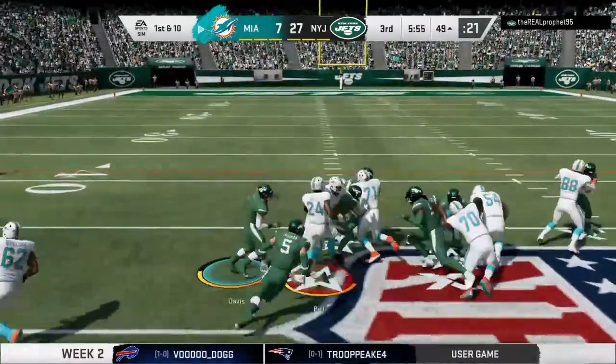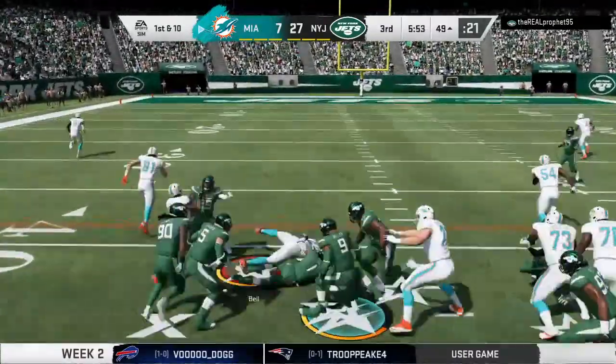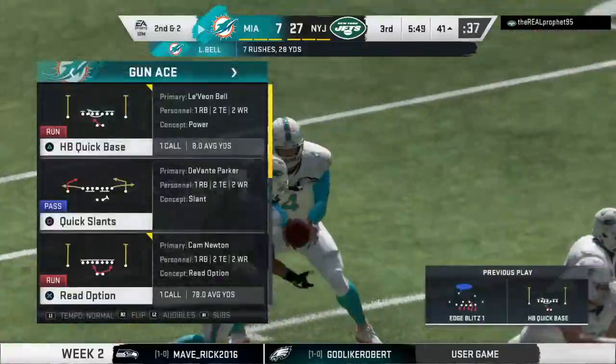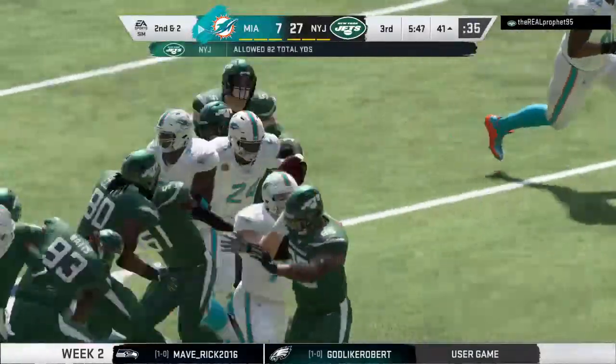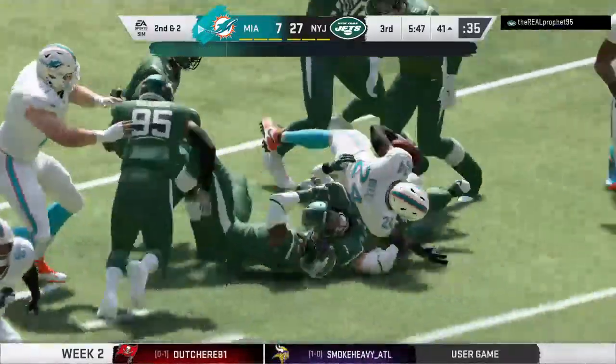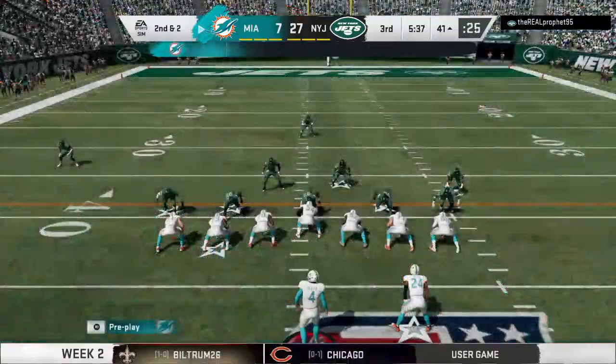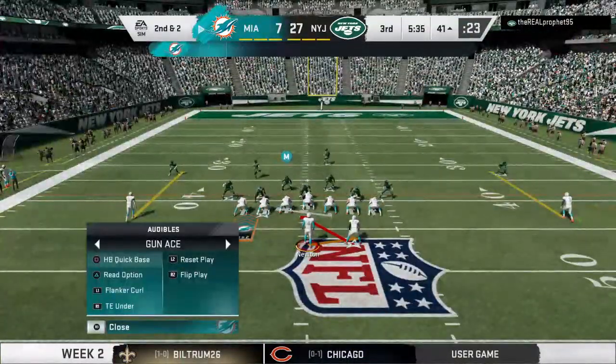Now a first down carry by Bell. And they're going to get him behind the line yet again as his nightmare afternoon continues. A good run there on first down, and it'll leave him with a 2nd and 2. 8 yards the gain on that last run. Here's 2nd and a couple.